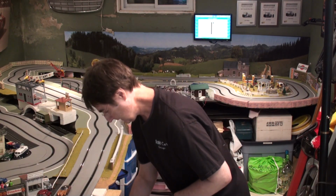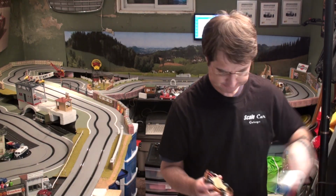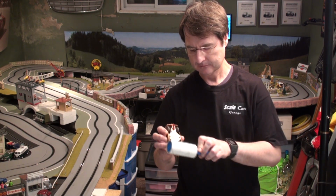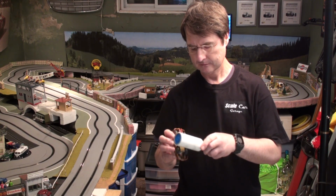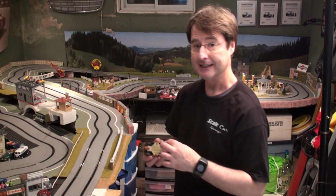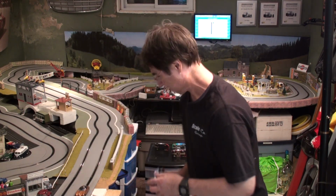Okay, there's 15 laps in the right lane. And let's clean the tires up. Okay. And let's try it in the left lane. Here we go.